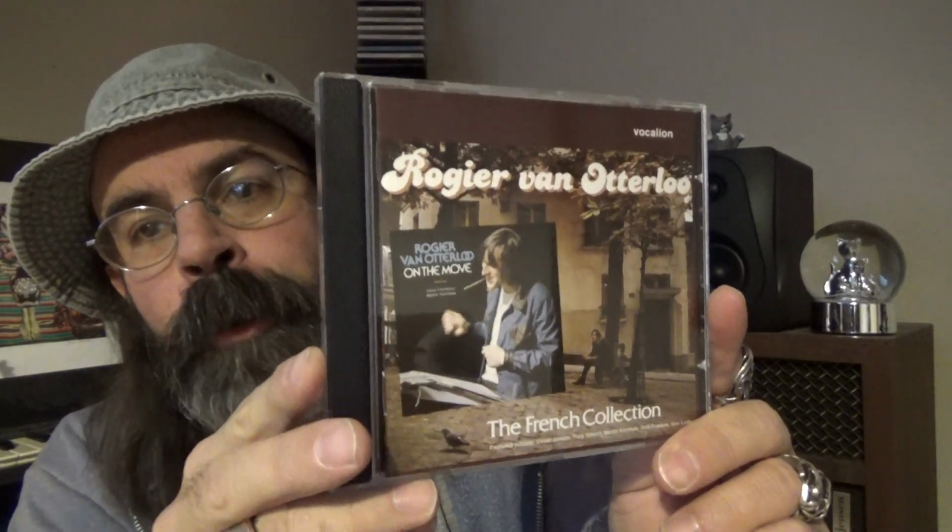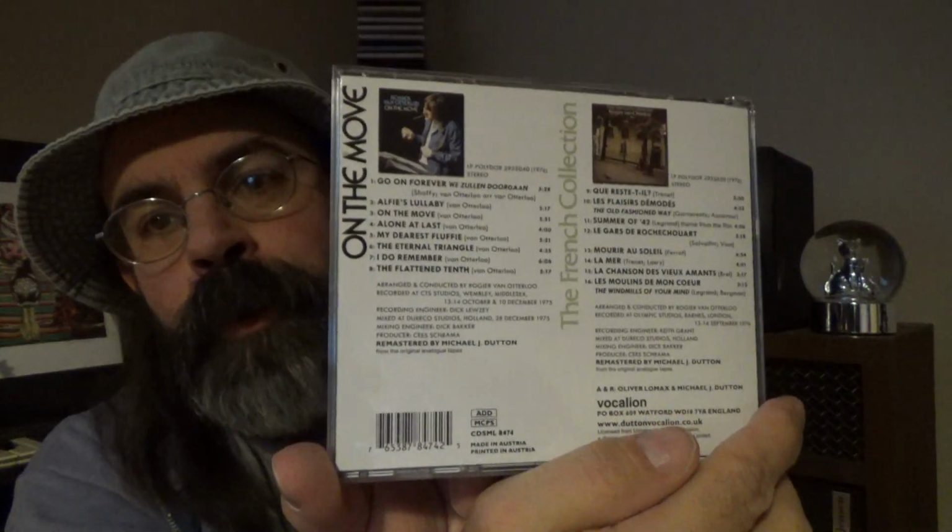Just playing in the background here. Hope it hasn't been too loud. Roger Van Otterloo, On the Move and The French Collection, 2 on CD. Two albums here, and fun stuff.